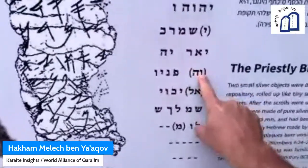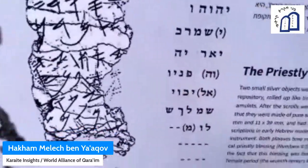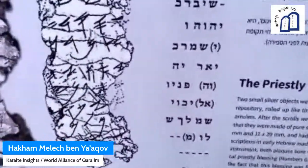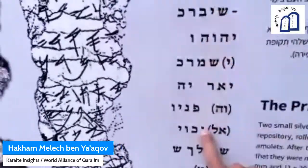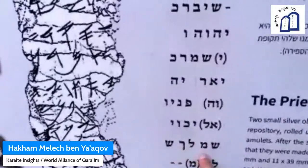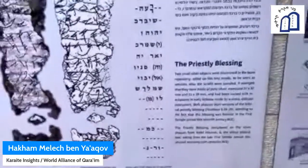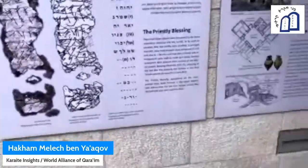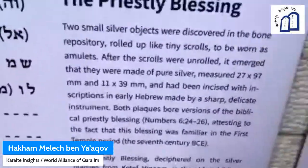Wherever you see parentheses, that means that it's actually missing from the scrolls, and it was just filled in by the scholars. Pretty good guess, obviously. Yud Hey, and then of course it would be Vav Hey in the context of this verse. Panav elecha v'yasem lecha shalom. And that is, again, basically word for word the priestly blessing that we see in Numbers chapter 6, verses 24 through 26.